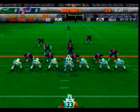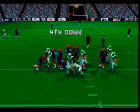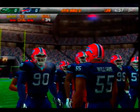Turner, the lone back. He takes the delayed handoff. Williams tackles him, and they won't get the first. They don't make it to the marker, but they could try a long field goal.